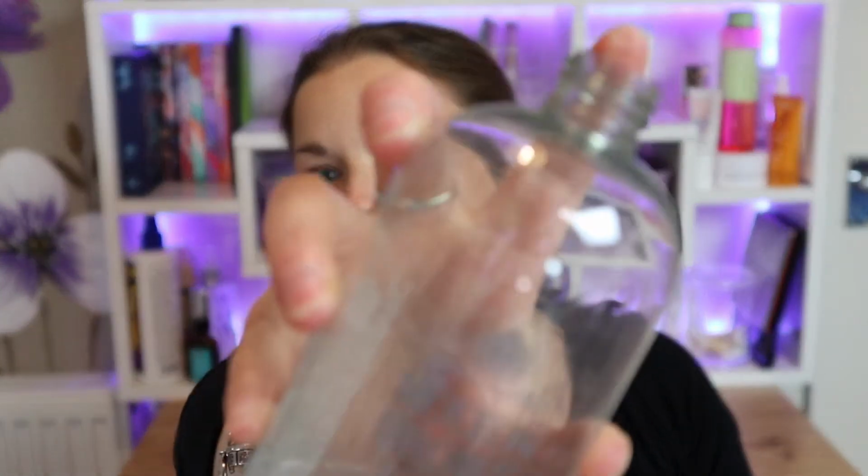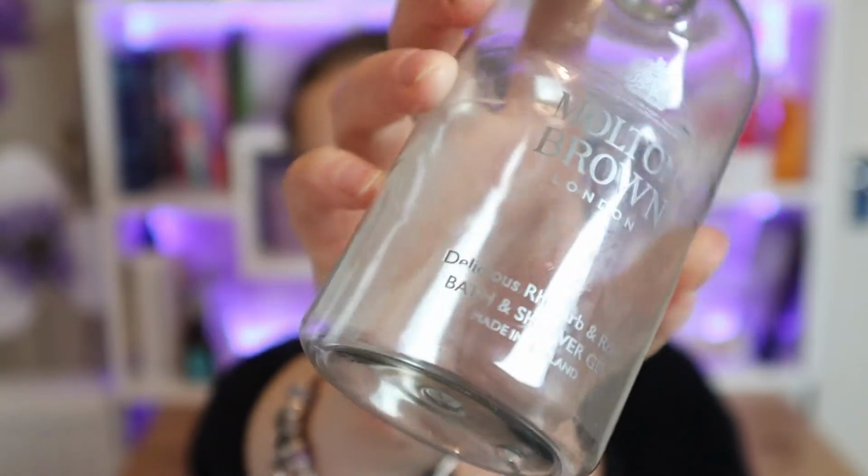So the first product that I'm going to talk about is this. I've lost the lid for it. I don't know what happened to it. But this is from Molton Brown, and it's the Delicious Rhubarb and Rose Bath and Shower Gel. I've tried this before. I've had a couple of minis of this before. Really enjoyed it. The fragrance of this is just... I love it. I really do love it.